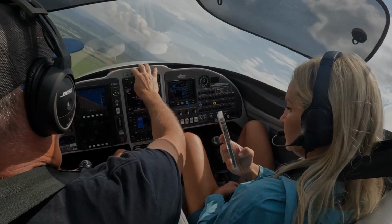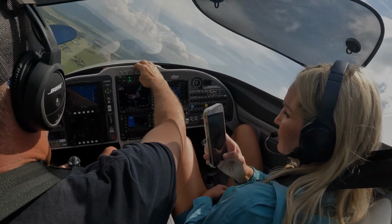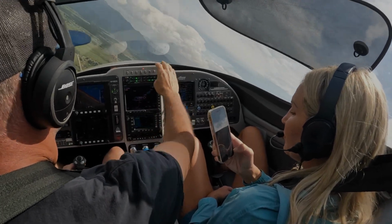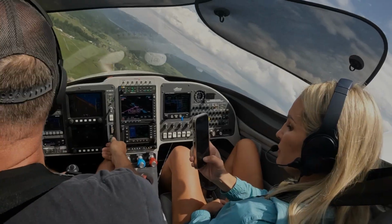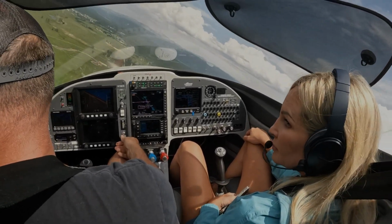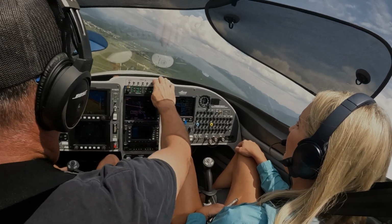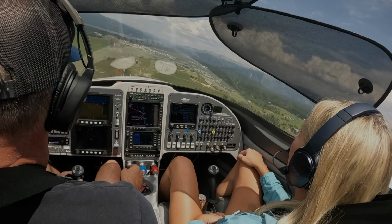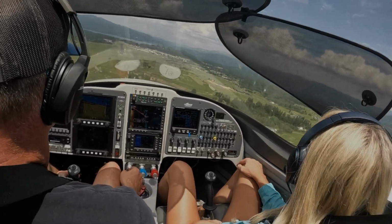All right, landing checklist. The gear is down, three green. Prop, mixture, pull forward. Trim is set, canopy's down, hold on the flaps. There's 30. There's 40. McCall traffic, Legacy 6 Delta X-ray, on final for 34, full stop, McCall.